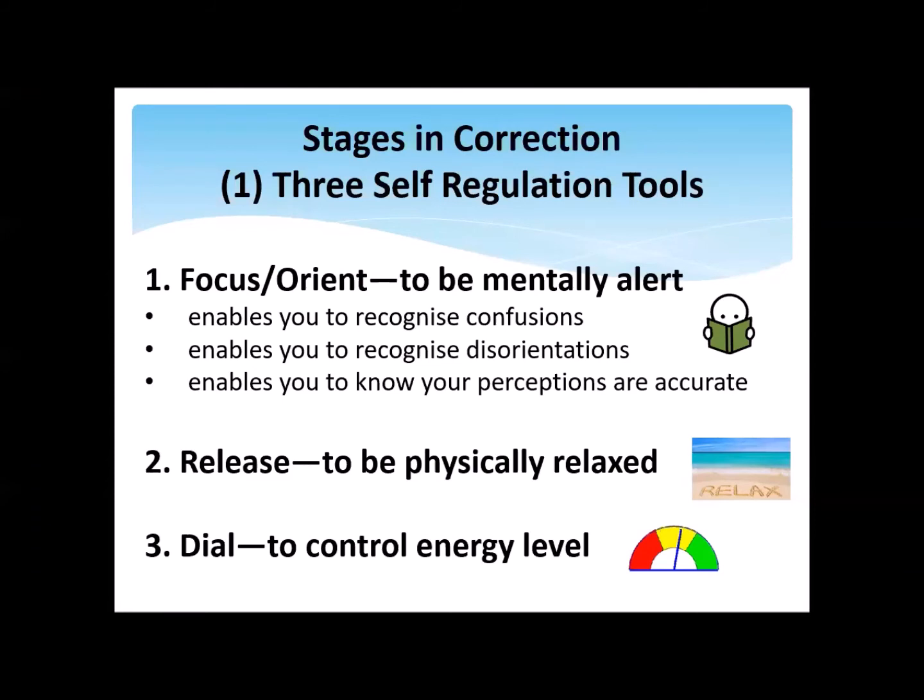Besides the orientation point, we have release, which is an exercise for relaxing because we can't learn when we're tense. And we also have a dial, a means of controlling our own energy levels, not to be confused with the emotional intelligence dial. Students learn to recognize where their energy level is and that they can move the level up or down, and what level is appropriate for the task in hand.